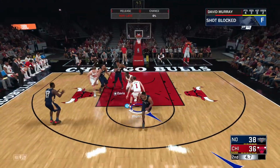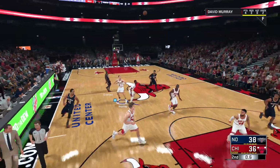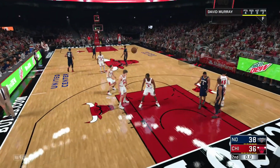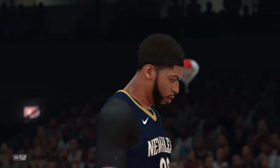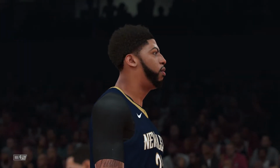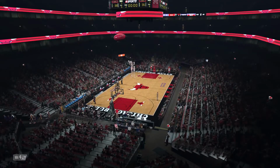Free throw no good for DJ. And DJ has a lot of admirers all over the NBA for just how he takes the court. The first half comes to a conclusion in a game that has been very close so far. Pelicans lead by 2. Over to David Aldridge, standing by courtside.